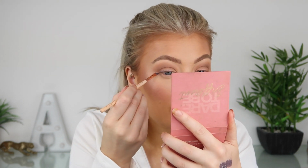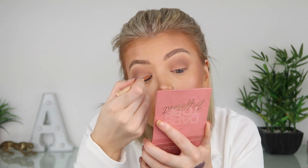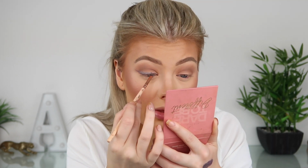So I'm now going to draw it out as if I would be drawing a winged liner. So just look straight forward. It actually hasn't come out as dark as I thought it was going to. I thought this shade would be a lot darker than it has come out. And this is the finished look.